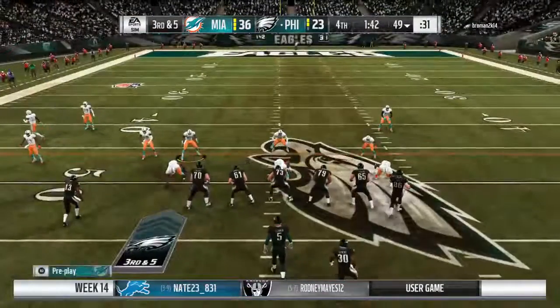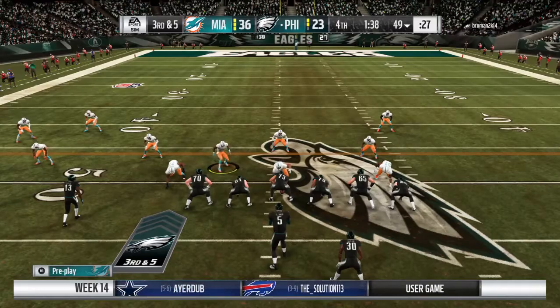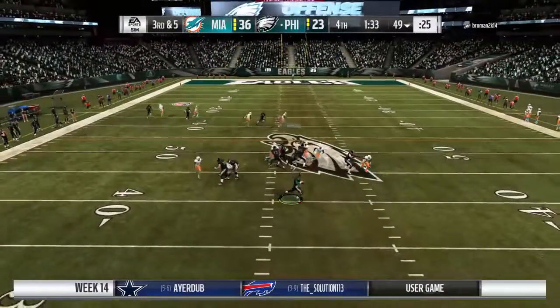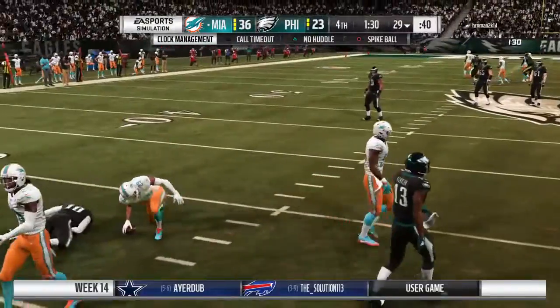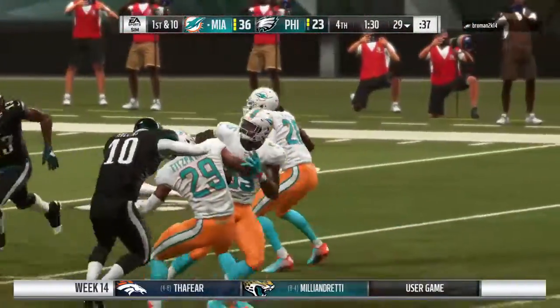3rd and 9. Back to throw again. He'll buy some time right. And this is intercepted, and that should do it. Picked up by Minkah Fitzpatrick, and they will take over at the 29-yard line.